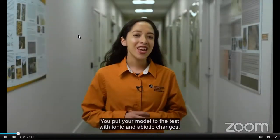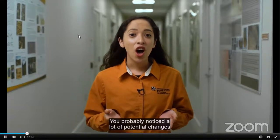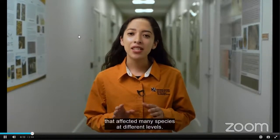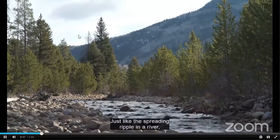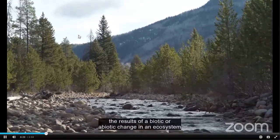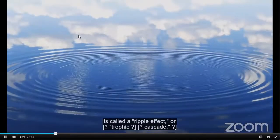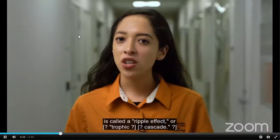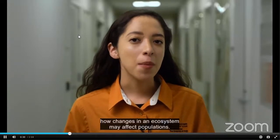You put your model to the test with biotic and abiotic changes. You probably noticed a lot of potential changes that affected many species at different levels. Just like the spreading ripple in a river, the result of a biotic or abiotic change in an ecosystem is called a ripple effect, or trophic cascade.